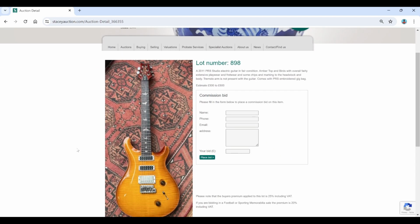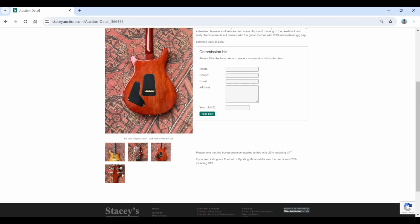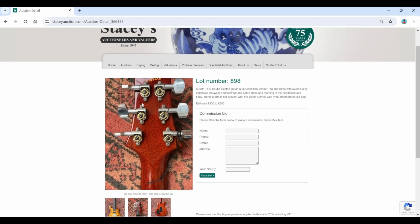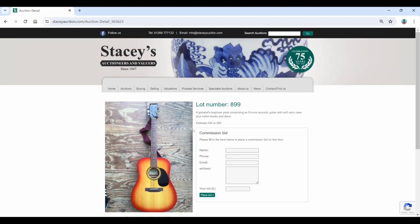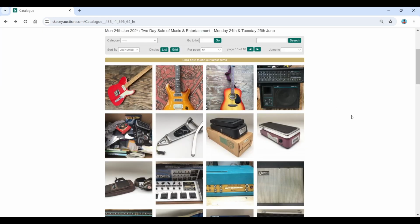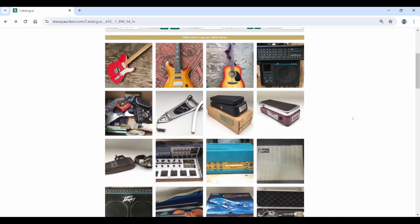2011 PRS Studio electric guitar, fair condition, 500 to 600. I think the value of a lot of these PRS guitars has really hit quite low. I always like these tuners, actually. They're really cool. Got a little beginner guitar there. Never owned a PRS. Definitely played one or two, but never a fan, being quite honest.